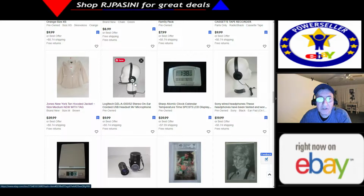But anyway, look at this here. See this here, folks? This is the same headset I'm using right now. This is a Logitech one. This is what I'm using right here, same exact one. And I also have a Sony headset over here too, in case you guys are interested. I also use these for my podcasting. So I got an extra set, and I figured, hey, let me put it up. Okay, this is what I'm using right now, the Logitech right here, the DZL A00052 stereo. Really good.